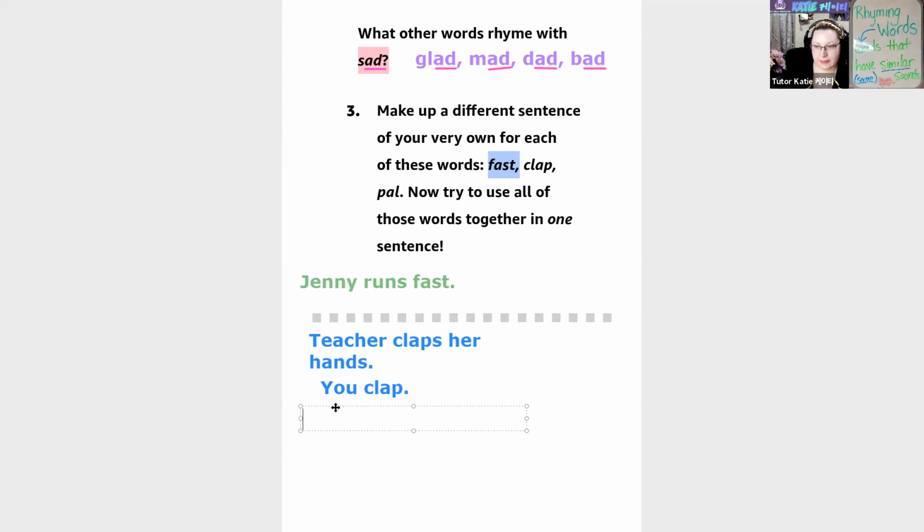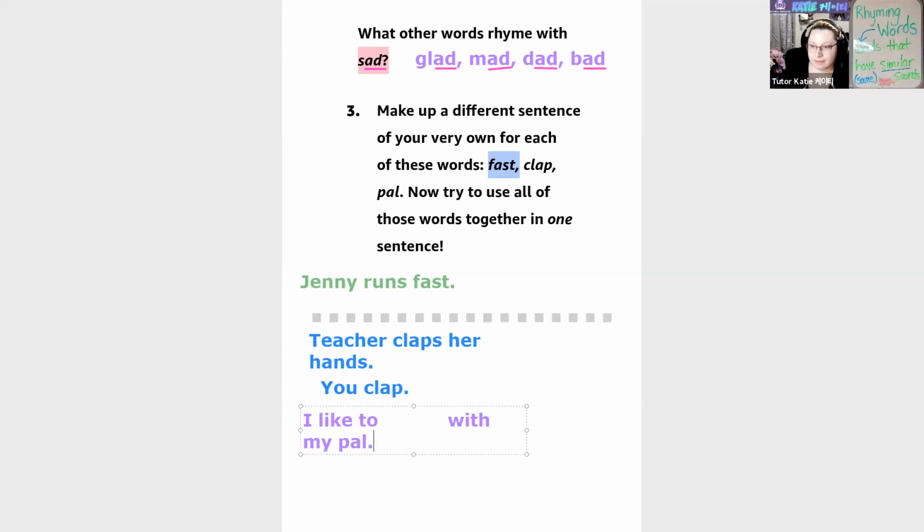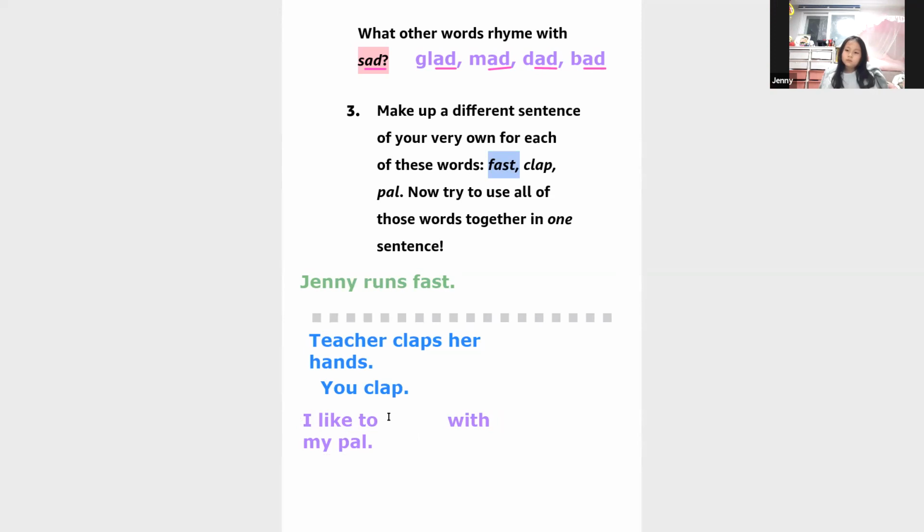Here, we'll start our sentence like this. I like to, and then we'll finish it with what you like to do with your pal or your friend. We'll leave a blank. I like to blank with my pal. What should we put in there? What do you like to do with your pal or your friend?